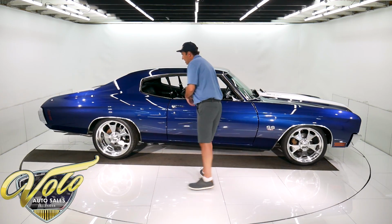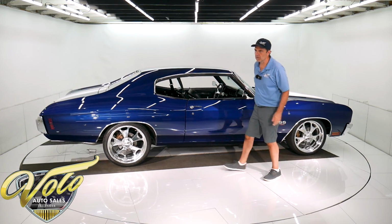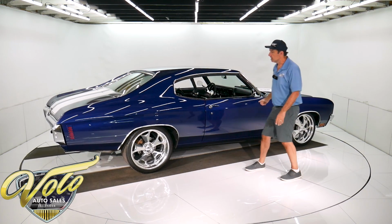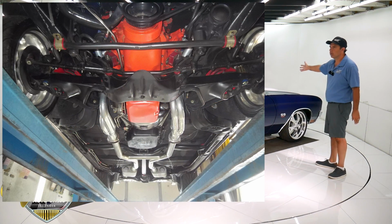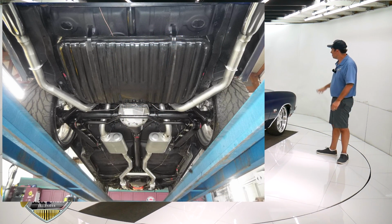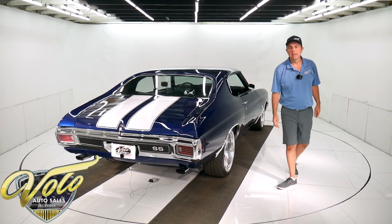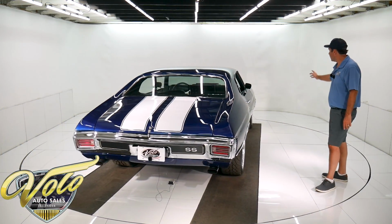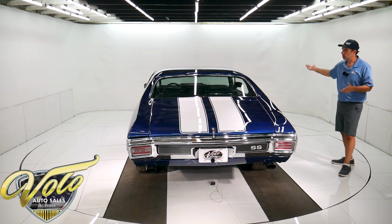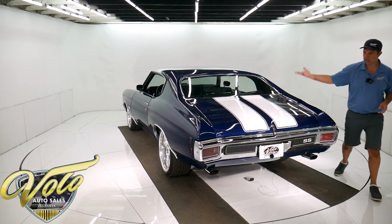But starting with the bottom, they took the body off the frame, the floors, the inner rockers and quarters, all clean metal, all prepped and painted like a satin black. Suspension was all rebuilt, the front end's all rebuilt. Has upgraded red polyurethane bushings front and back, upgraded sway bars front and back, boxed rear control arms in the back. Four-wheel disc brakes, drilled and slotted rotors, that's all new. The fuel lines, brake lines are new. Looked like the emergency brake cable system is all there.